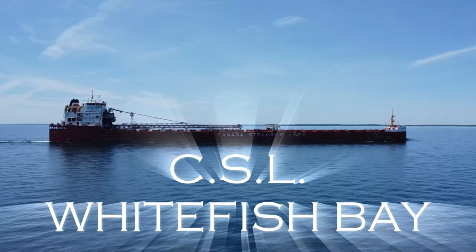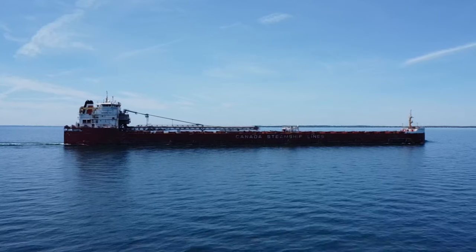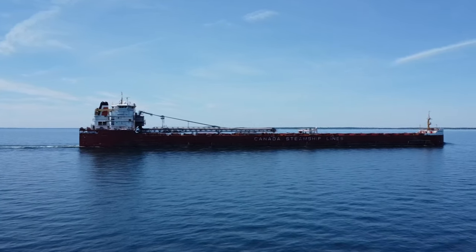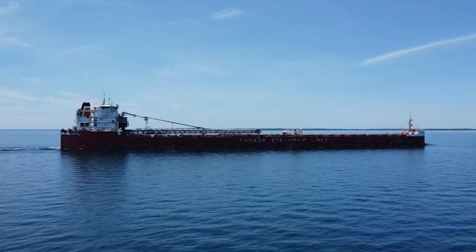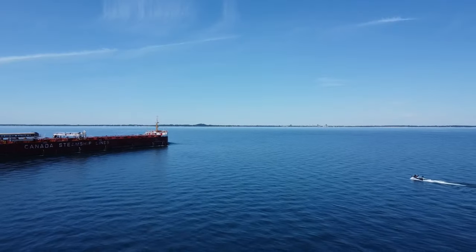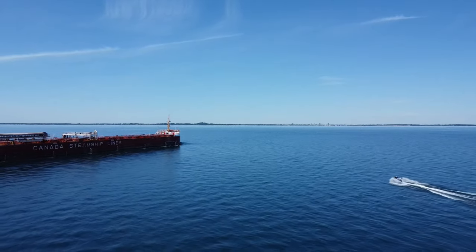This is the CSL Canada Steamship Line's Whitefish Bay, and she was built at the Xingyi shipyard at Yingyan, China. It was constructed and launched in 2013 as part of the Canada Steamship Line's fleet of self-unloading bulk carriers. The vessel is the third of the CSL's Trillium class of ships. Her sister ships are the Bay Como, Bay St.